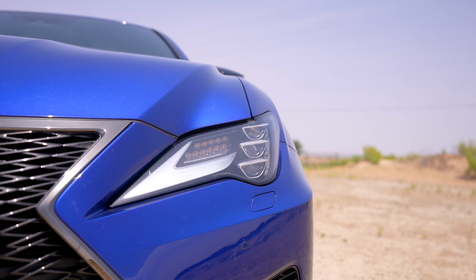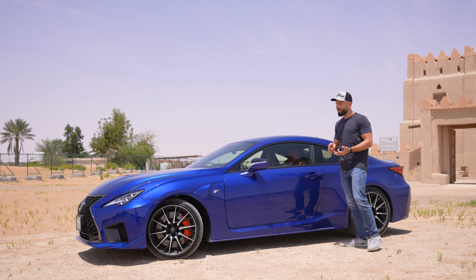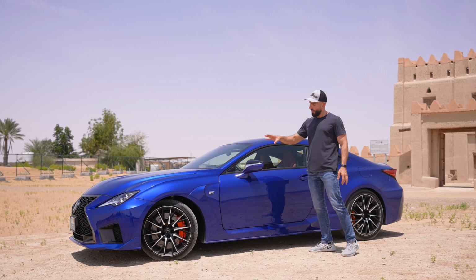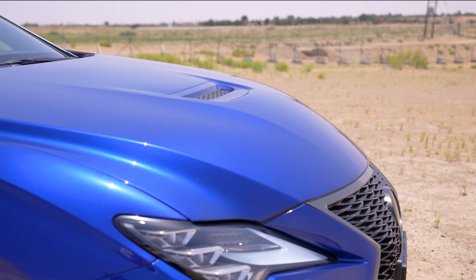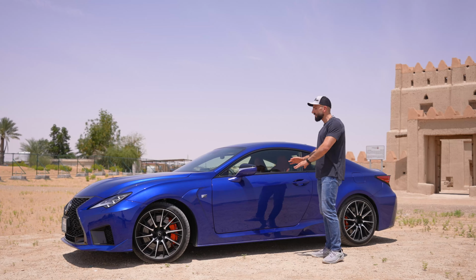Compared to competitors, let's say the RS division or AMG or even the M division, no one does as many changes to the car as Lexus does. Almost everything is different. The hood, the bumper, the sides, skirts, everything is different. It's a totally different car.